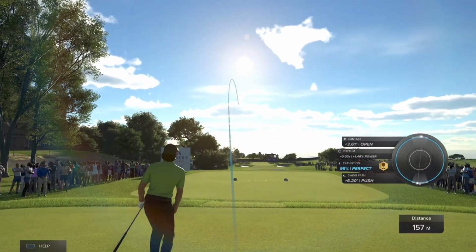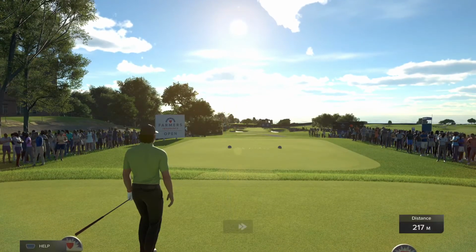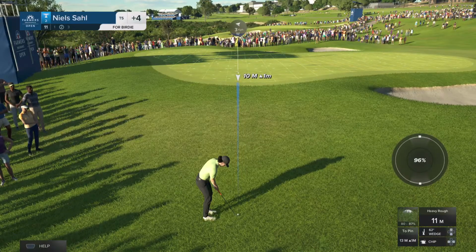Going with the 5-wood. That's a shame. Just leaking left, that one. Didn't quite have the right stuff there. Time for the second shot at the 11th.